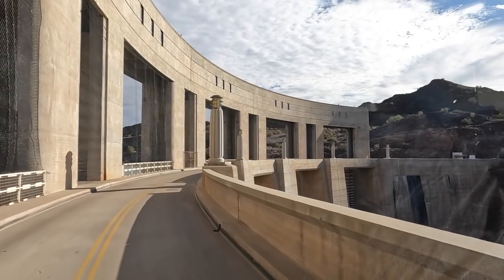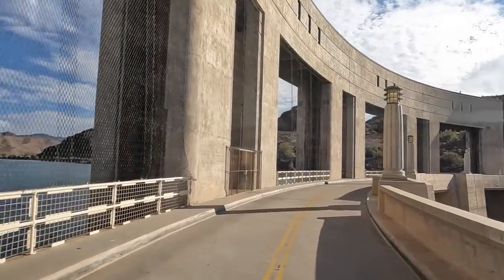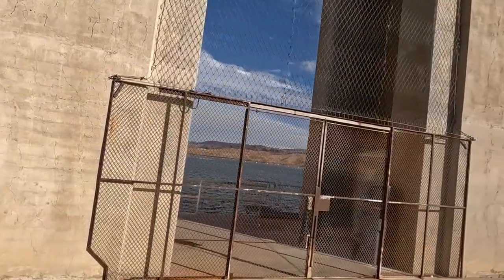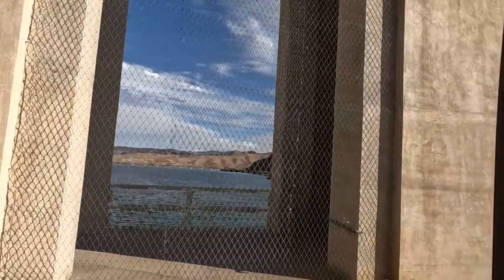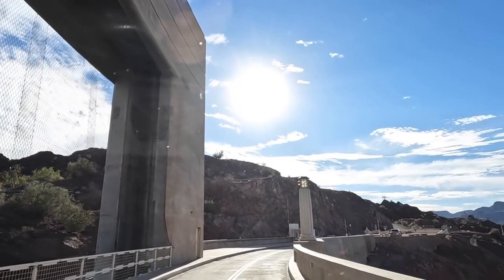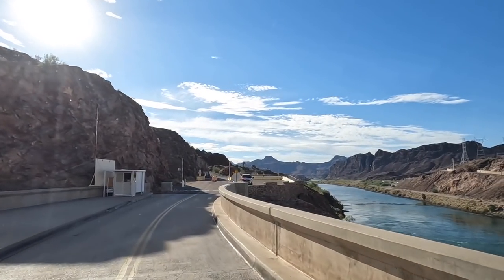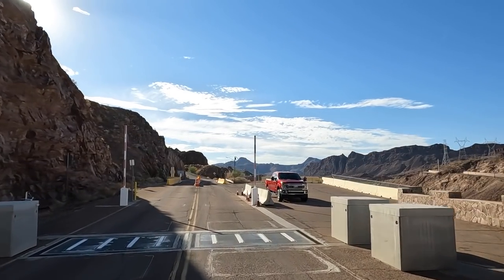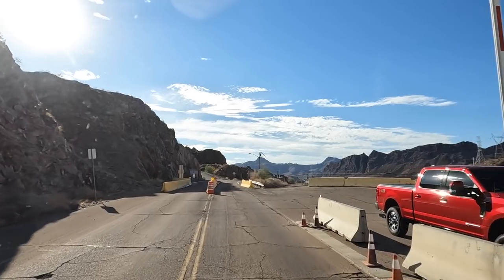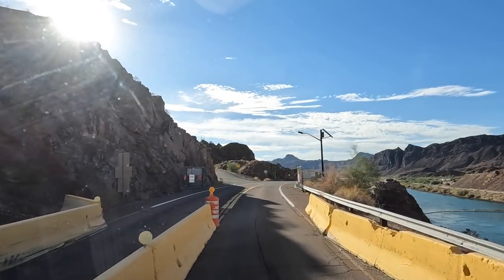Actually change time zones here. You change time zones. California's an hour different. There's the mighty Lake Havasu. Still full of water. That's good to see. Lake Mead, Lake Powell, they're not doing so good. And there's the Colorado River. All that water heads all the way down to Yuma. Okay. Anyway, thought that was a cool little trip. Let's keep on trucking.